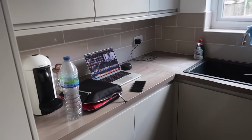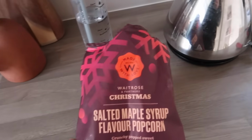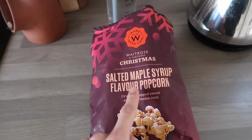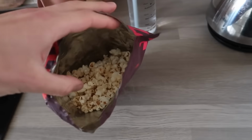I'm just editing a moving vlog, which you guys will have already seen. And I'm snacking on some of this popcorn. It's so good. It's from Waitrose Christmas, and it's salted maple syrup flavour popcorn. So good. I'm gonna offer it to the guys upstairs as well, because they need the sugar.